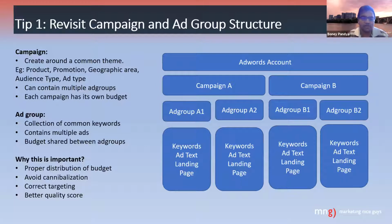It's like a parent-child relationship, and this is really important because one key setting that comes into play here is the budget, how you're utilizing the budget. Your daily budget or your monthly budget for your ad campaign is set up at the campaign level and not at the ad group level. So let's say you have a campaign with 4 ad groups and you have a $100 budget. It's not like each ad group is going to be using $25 per day. It doesn't happen that way.